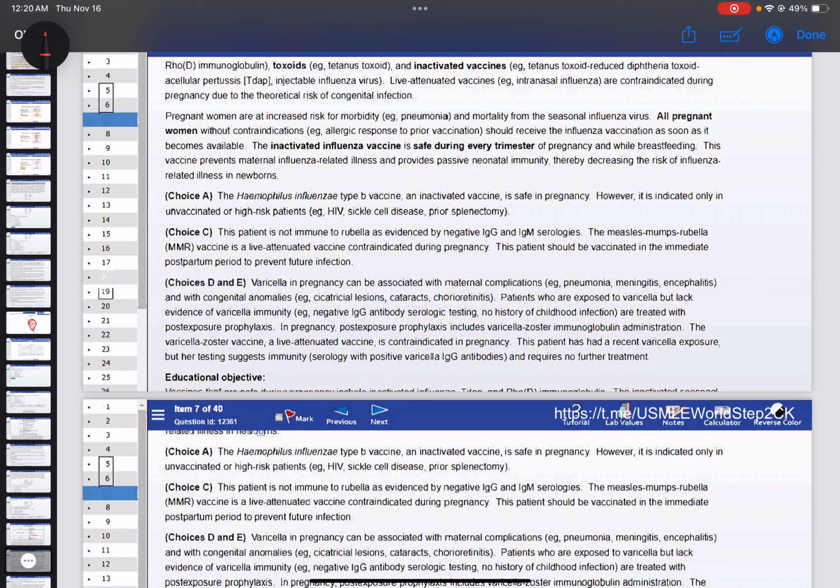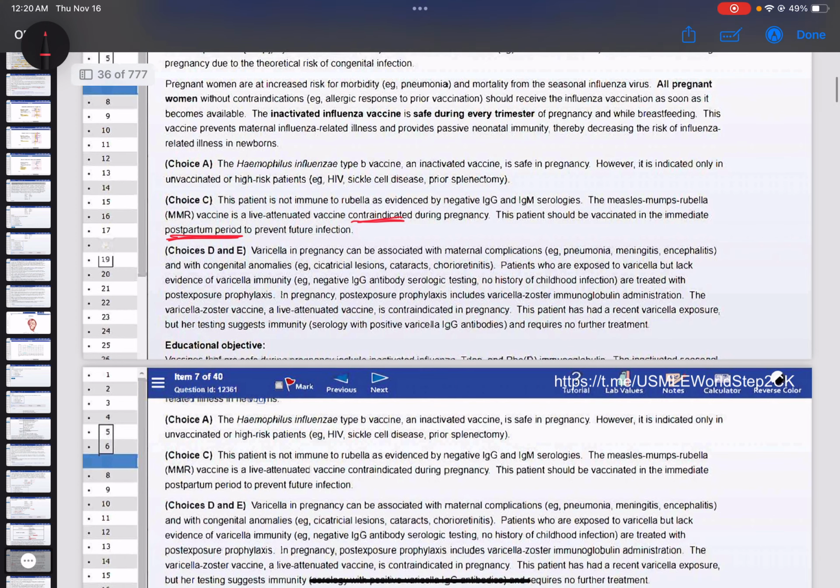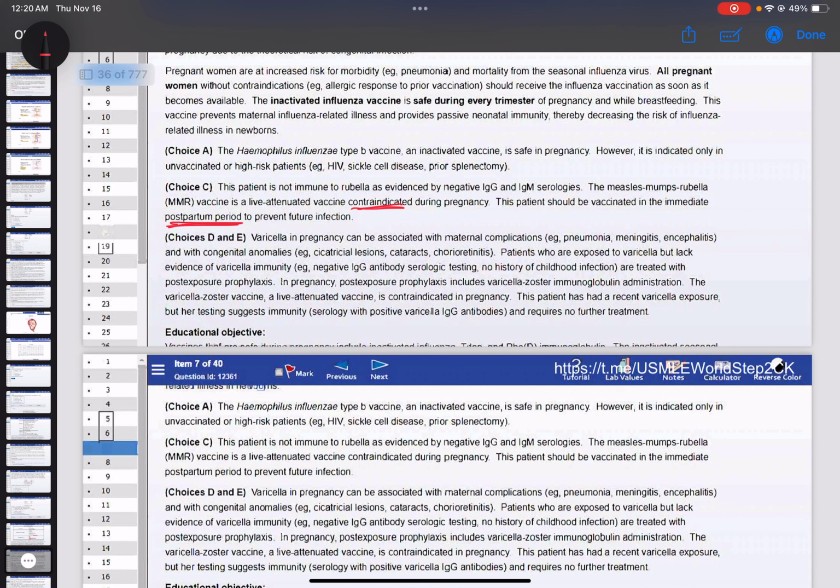The MMR is a live vaccine and is contraindicated. This patient should be vaccinated in the immediate postpartum. So if we had an option to vaccinate them in the immediate postpartum, then we could select that one. Okay, and then varicella in pregnancy can be associated with maternal complications, for example pneumonia, meningitis, encephalitis.